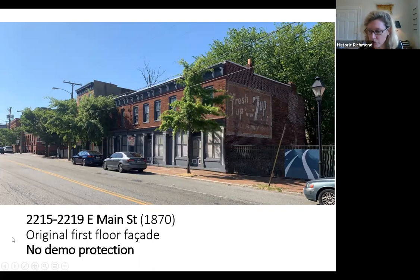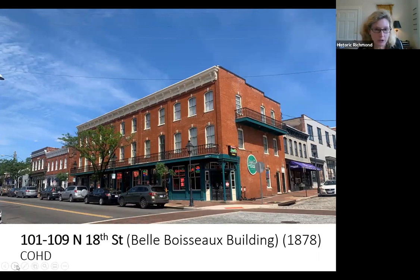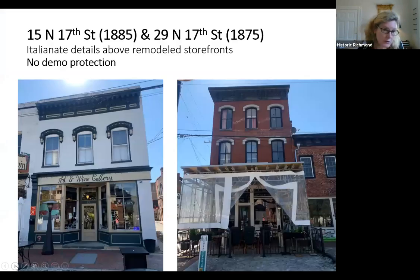So further down on Main Street, this is a lovely series of 1870 facades, no demo protections on these, very fine original facade. This is the Belle Boisseaux building, which was a project that Historic Richmond was involved with rehabilitating with some long-term Shockoe developers in the 1870s. This is in a historic district, this block, that's the corner of it, right across from Mason's Hall on Franklin and 18th Street. These are some lovely Italianate buildings from the late 1800s on 17th Street, facing the farmers market, 17th Street Marketplace. Great backdrop for a really amazing civic space and awesome restaurants that I encourage you to patronize.